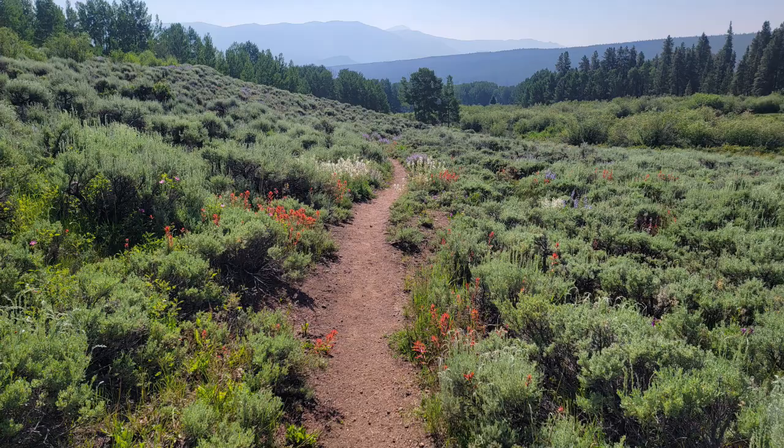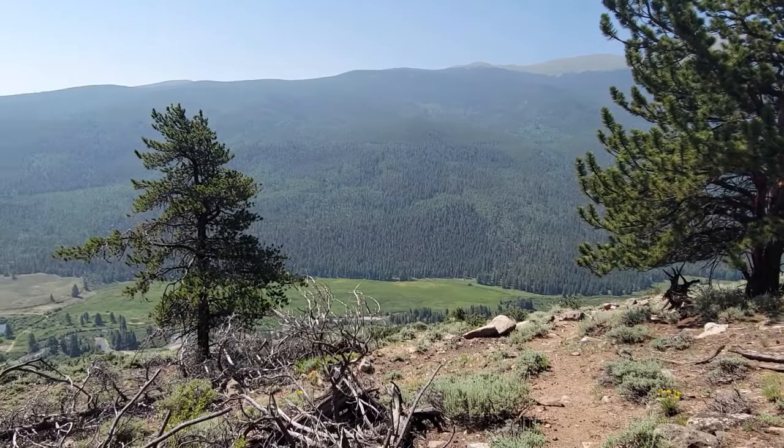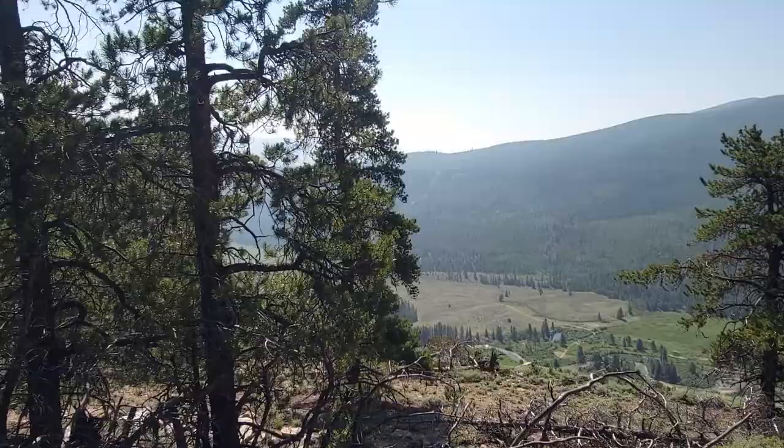Pretty nice view from here. It's 10:30, and I believe that's the river I'm going to stop at for my lunch. It's just 5 or 6 miles to the next camp.